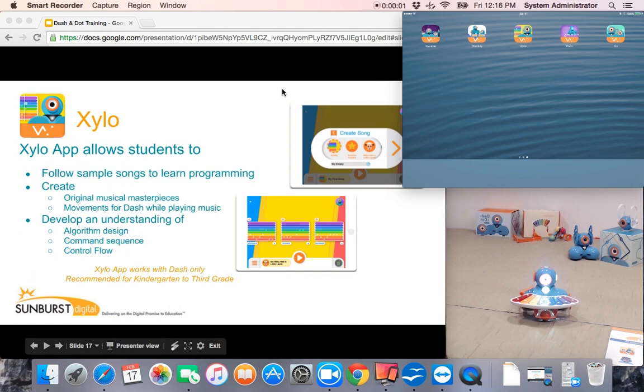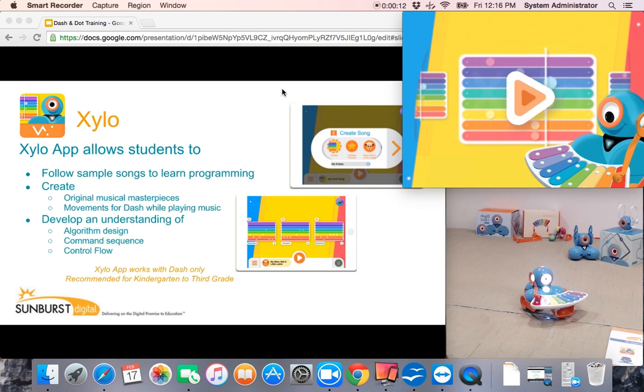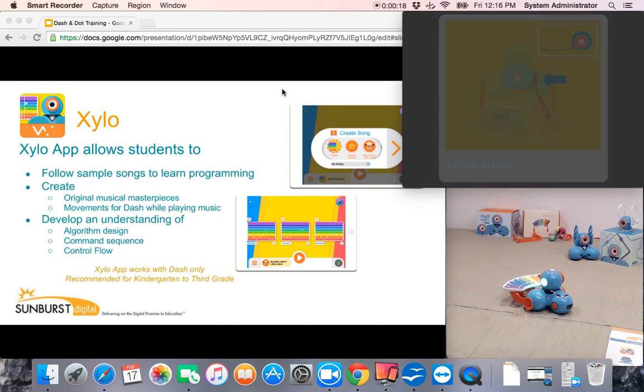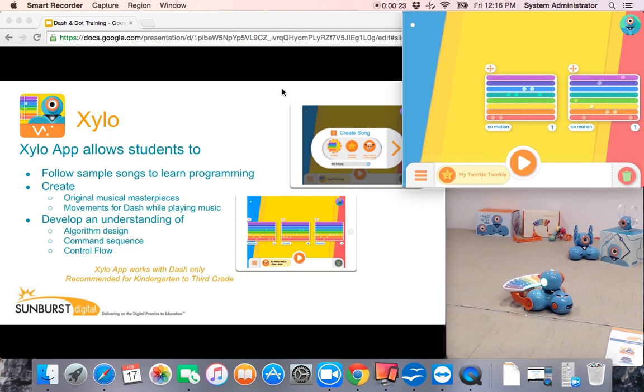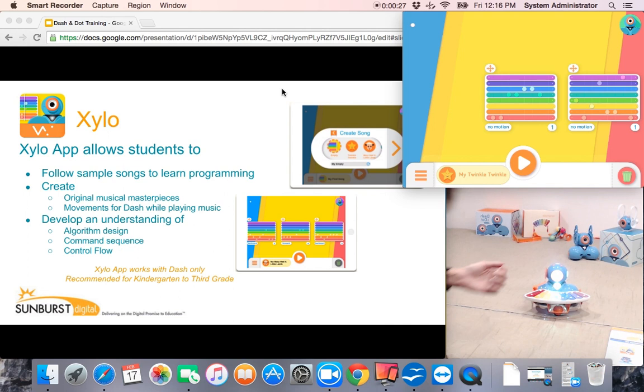Okay, so now we're going to talk about the Xylo app. And upon opening up this app, students have the option of going right away to programming their own music, or they can play a sample song. Dash, you turned away from the camera.